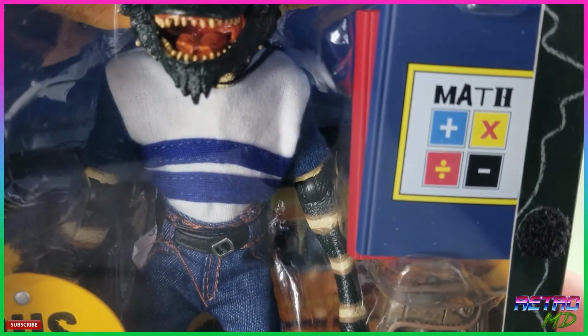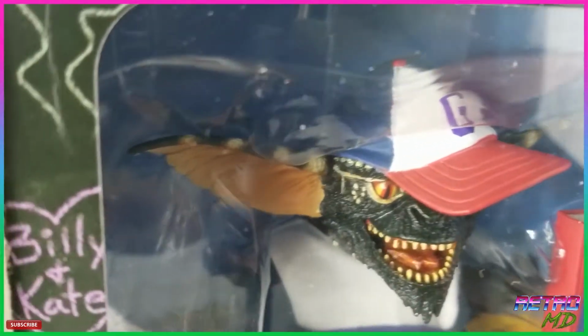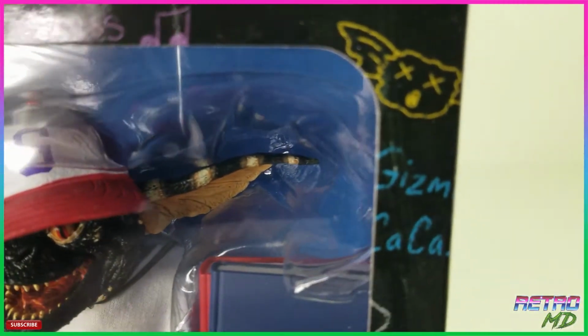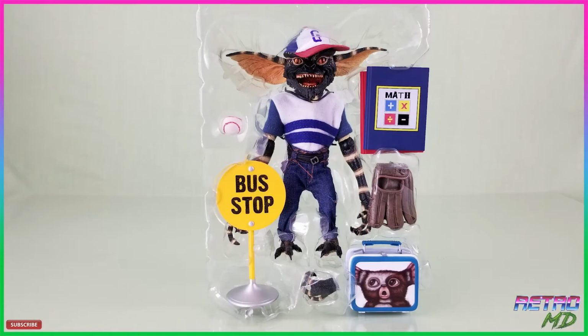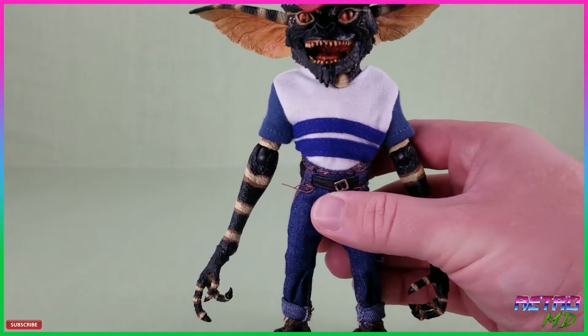The figure looks great inside the package. I can't wait to get this out and take a closer look. Here's Billy and Kate, that's pretty funny. I really do hope we get the Mega Madness figure they showed off a while ago. Here's a look at the plastic insert out of the box. And here's the figure out of the package. Let's take a closer look, shall we?